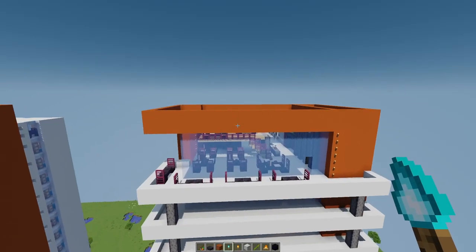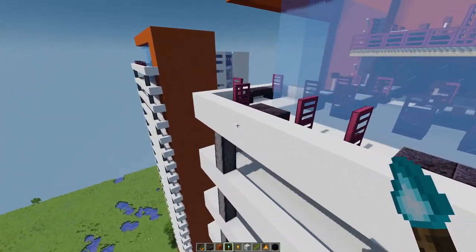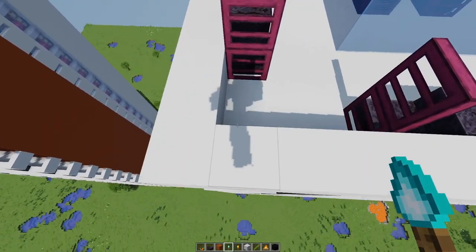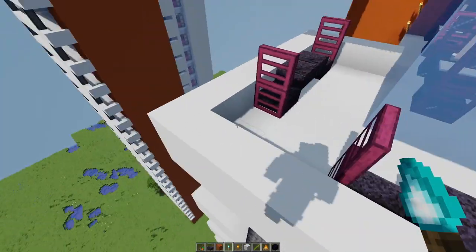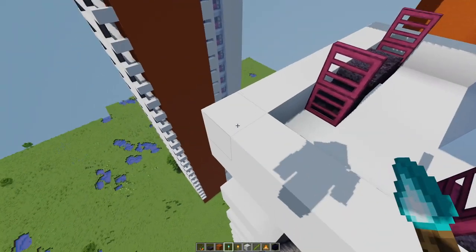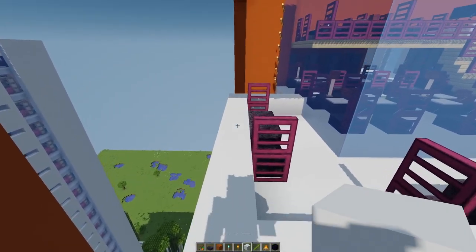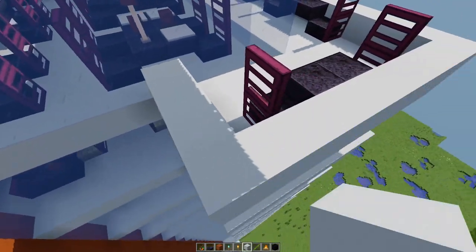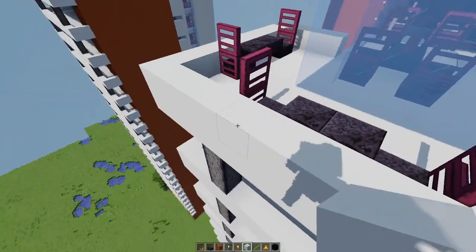Okay. For the front part of the restaurant, on the exterior here, let's start in the corner. On the exterior, what I did is 1, 2, 3 blocks going across the front here. On the interior, I have... oh, and I think I forgot to tell you to build this little edge too, all the way around. So it's a 1 block tall white concrete edge all the way around. I didn't mention that, but I think you saw it. Sorry, I forgot to mention it.